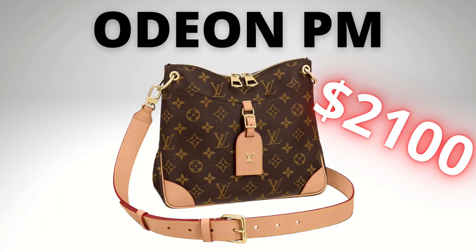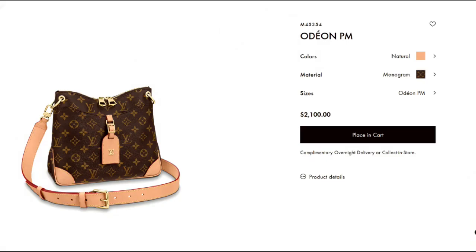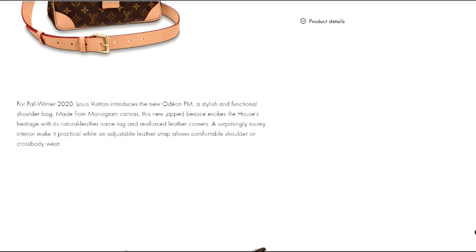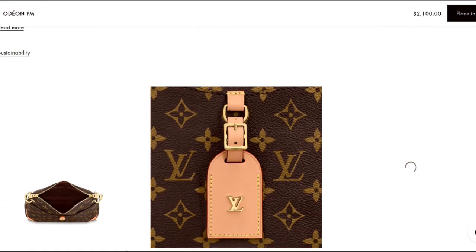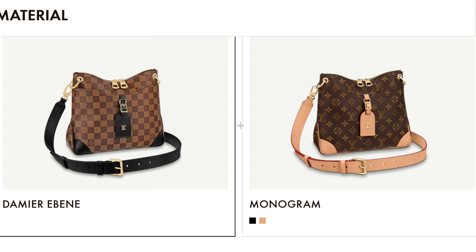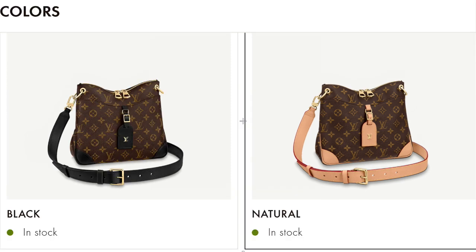Okay, so lucky last but not least, this is the Odeon PM, the modern version. Now this was released in 2020 and it's been a favorite since. This is a remake of the original Odeon, which was released in the 1980s. Now the modern version you can get either in the monogram canvas or damier ebene, and the monogram you can either get with vachetta or the black leather, versus the original, which is just vachetta.